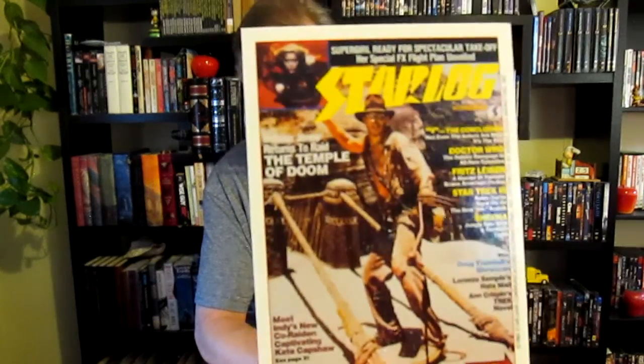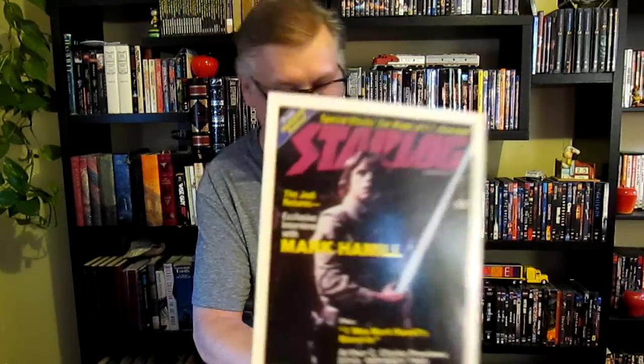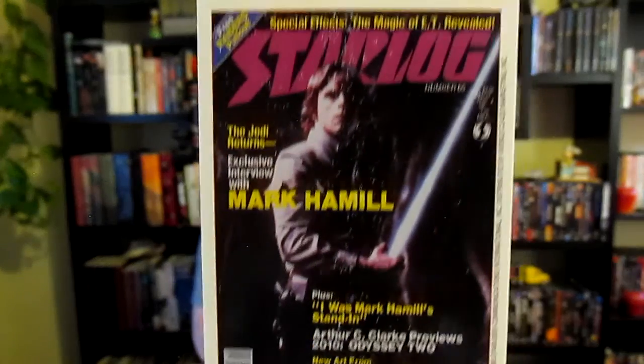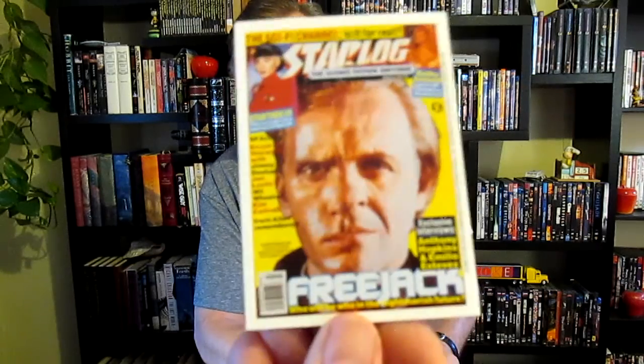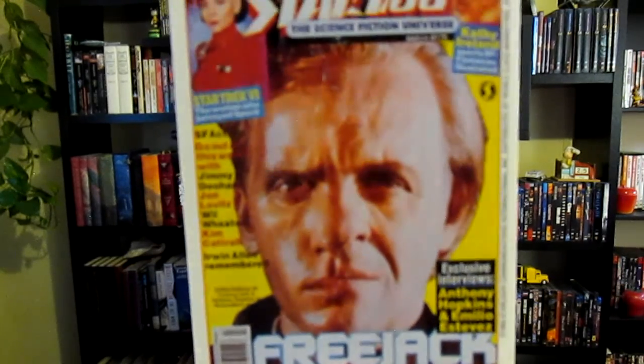This one we have on the cover, Indiana Jones from the Temple of Doom, and up in the corner, Supergirl. I kind of like this set. Then we have from the cover, Mark Hamill from Empire Strikes Back. Who do we got? Oh, awesome. The Adventures of Baron Munchausen, Terry Gilliam's film. Oh, I've got this movie still. Picture of Emilio Estevez and Anthony Hopkins, thank you, from the movie Free Jack. Kind of a cult following on that one.